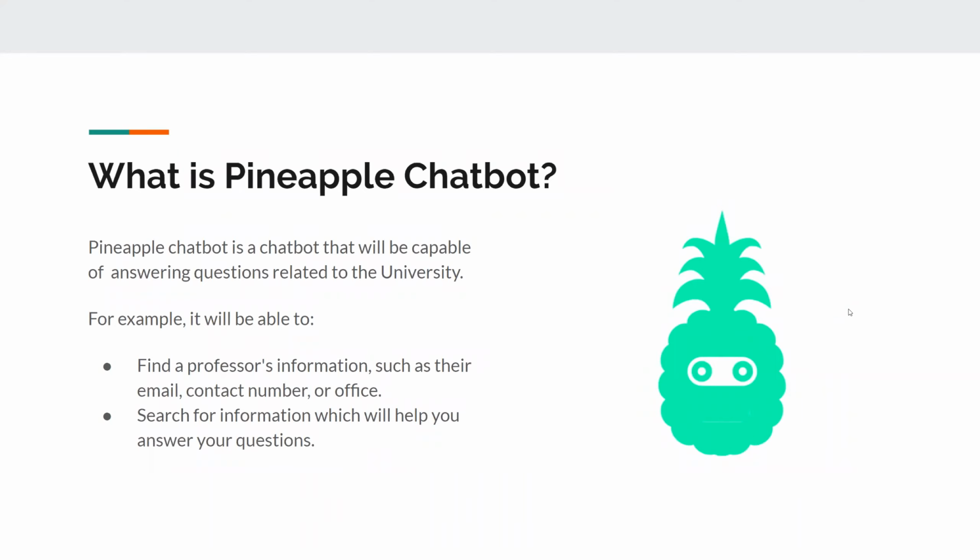Okay, so let's get on with what the Pineapple Chatbot is. This chatbot was created as a tool for the students to use on the university website. It should be able to answer questions related to the university. For example, we can ask for the professor's email, and the chatbot will give the user an answer containing the professor's email that was listed on the Cal State LA website. When searching for things such as forms and other information that requires a download, the chatbot should also give the user a link to where the forms are located. So if you need to find a FAFSA form to download, it would give you that link. Next slide.